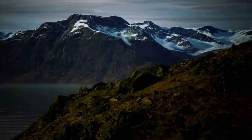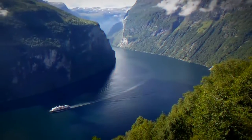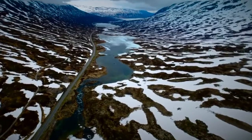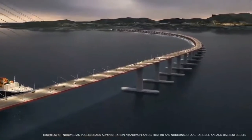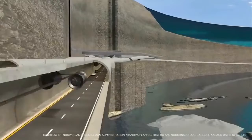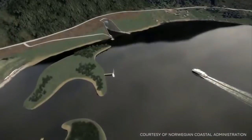So today I'm going to explain about Norway's cruise ship tunnel plan. Norway is home to some of the world's most stunning scenery, but it's not exactly easy to get around. For centuries, humans have found navigating its network of glacial valleys known as fjords a serious challenge. But some massive infrastructure projects are now making this stunning terrain more accessible than ever before.